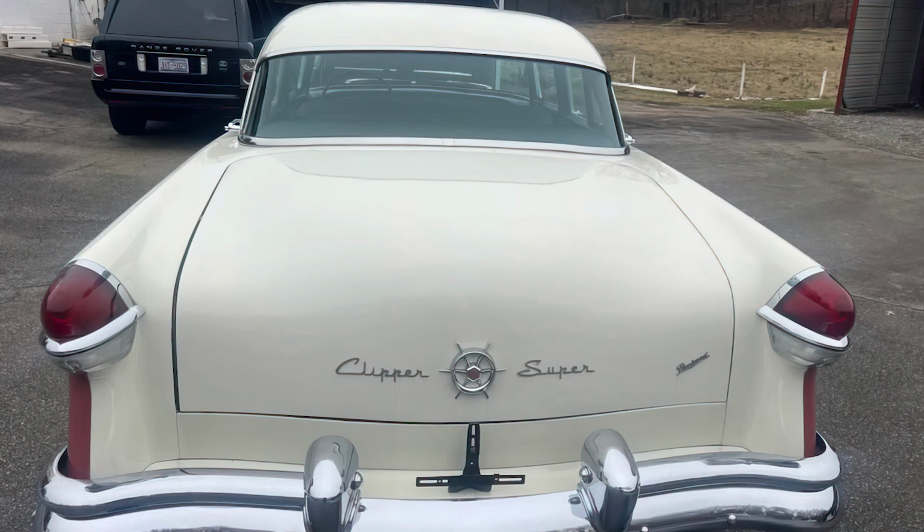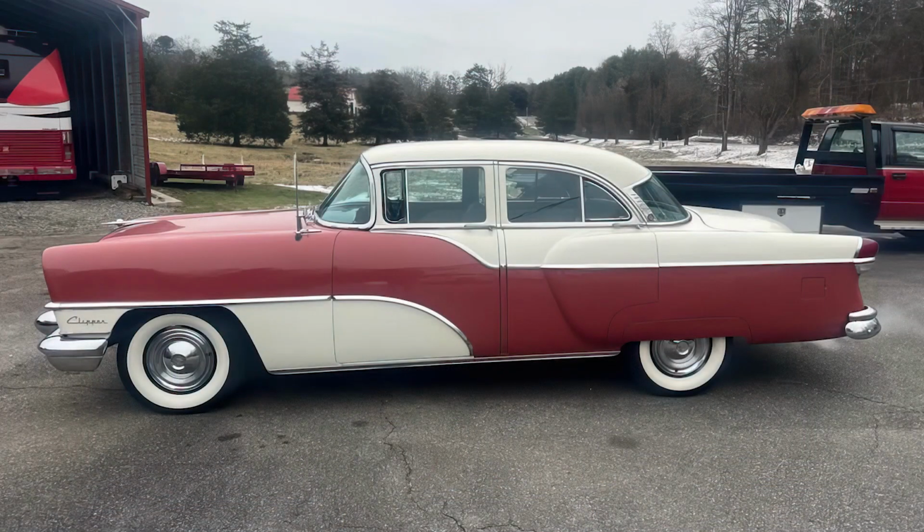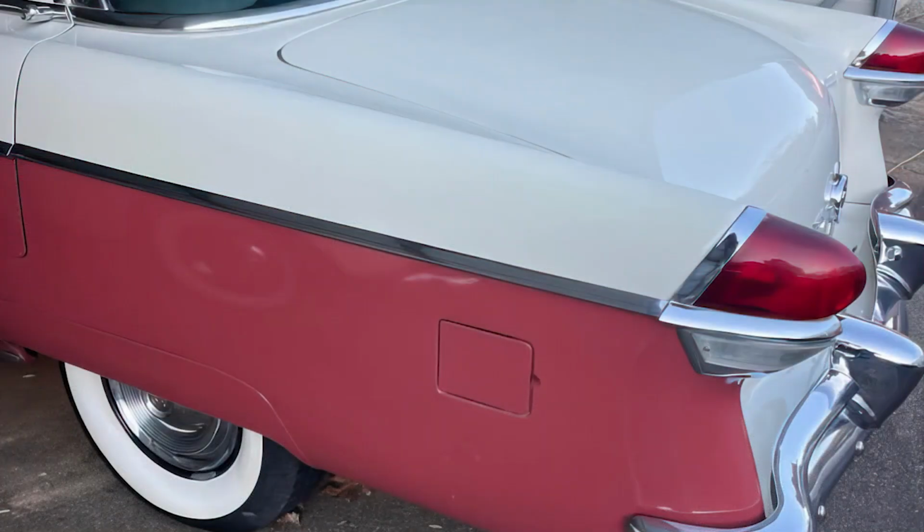It is described as being capable of highway speeds and is a great cruiser. The seller states that once someone drives it, they will want to buy it. The car comes with a clean title.